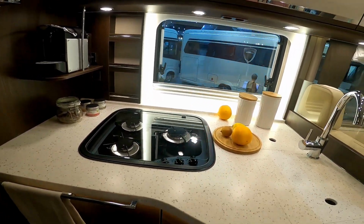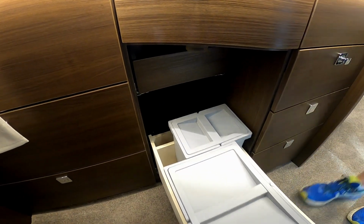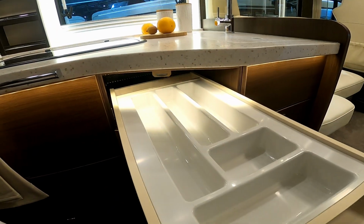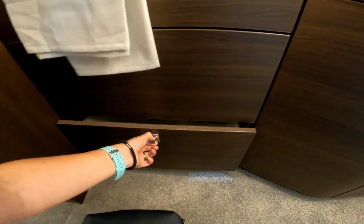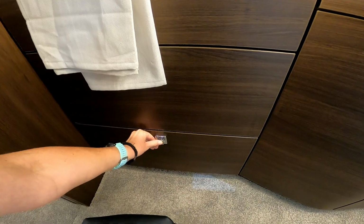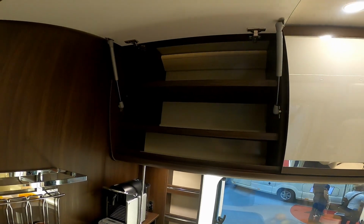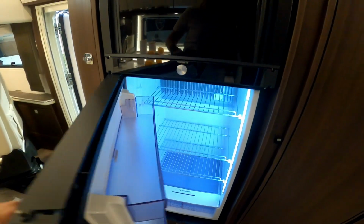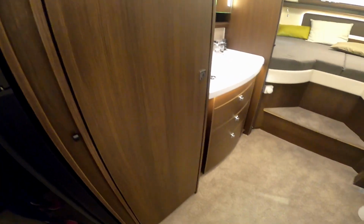It has a 3 gas burner. And your bin slides out nicely, and you have your compartments in your bin. That's lovely, all your cutlery. Absolutely fabulous. And again, really nice cabinets. And here we go, this is the fridge. It looks to open both ways. And your freezer. Microwave, and then we come back here to the bedroom area.